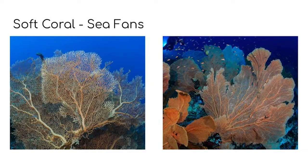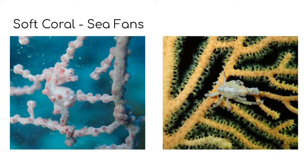So we're going to talk about sea fans first. These are a little bit similar to hard corals in that they also have a skeleton. They wave themselves in the water to collect food. So you might see in hard current sea fans moving like this, and that's them looking for food in the water. You might also find seahorses on fan corals.